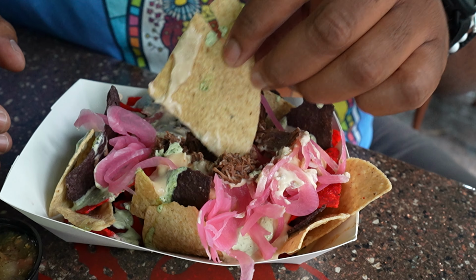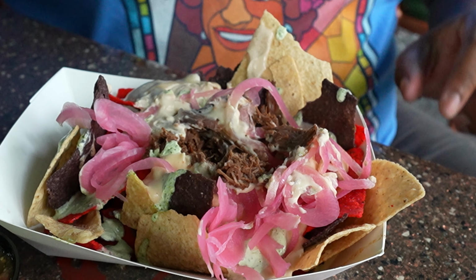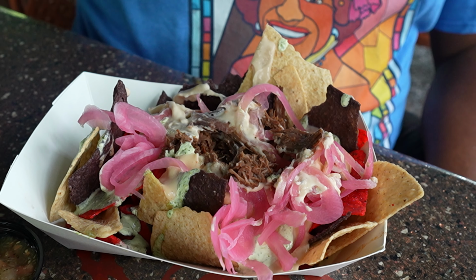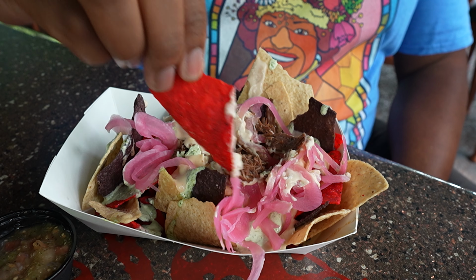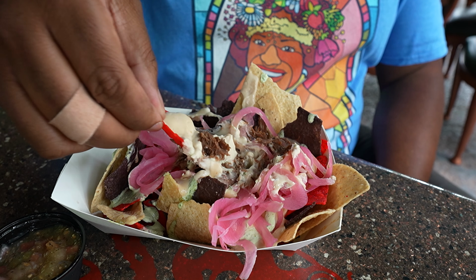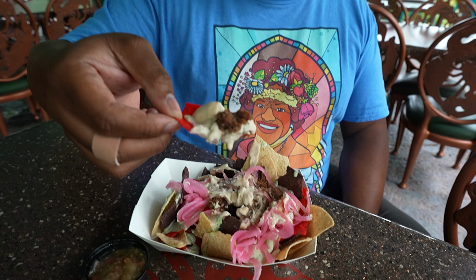Hopefully it's a good ratio, but I figure we probably won't find out until I actually dig in and see how much is actually there. So let's shake off some of this cheese, dig into the barbacoa, get some of the crema, and let's see what these barbacoa nachos are all about.